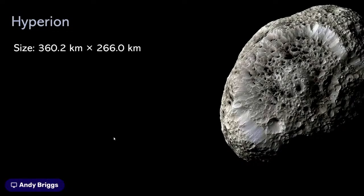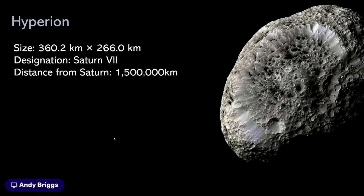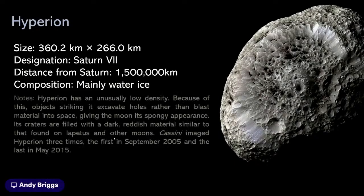Just a few details about Hyperion. It's 360 by 266 kilometers. Do forgive me if I slip between miles and kilometers, because I'm in that difficult age, you know. It's designated Saturn 7. In other words, it's the seventh moon from Saturn going outwards. It's actually 1.5 million kilometers away from Saturn. Its composition is mainly water ice with a bit of rock thrown in.